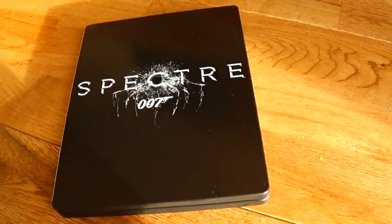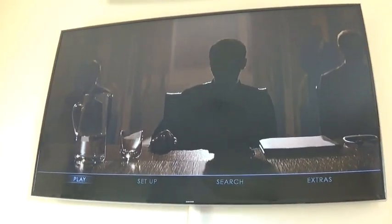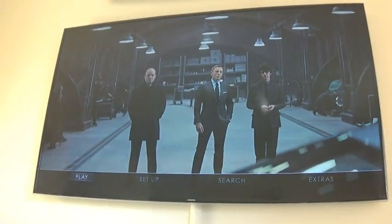007 on the inside, absolutely boring, so that sucks. But a cool, stylish steelbook. Let's move up. So there we go. It's the totally uninteresting, boring menu, which is just clips from the film. Oh, I remember that scene. How freaky was that scene in the movie? It's all done in quiet whispers and quiet talking.